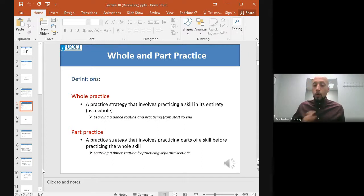By definition, whole practice is a practice strategy that involves practicing the skill from beginning to end. My dance example would be practicing the dance routine from beginning to end over and over again, each repetition being a practice trial. Part practice is practicing parts of the skill before practicing the whole skill. This would be learning a dance routine in parts and then putting it together. Now, part practice was what a lot of us said we utilized the most in our experience. It may be because the experiences that stick out for us are complex skills, sport skills, or athletics.